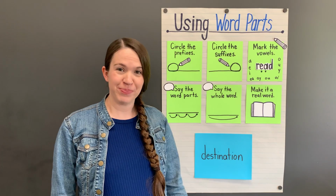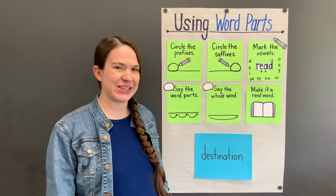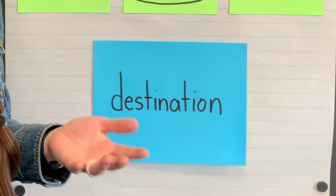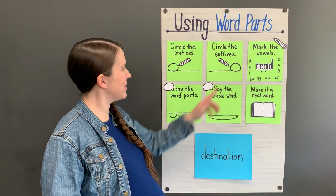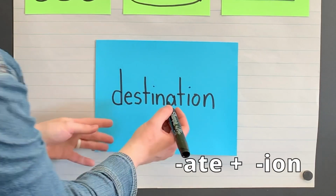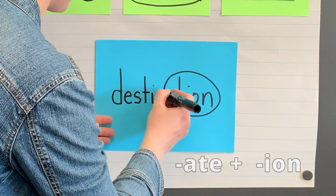Here's another word. First, let's circle the prefixes. Do you see a prefix? Maybe not a prefix that we know. So let's circle the suffixes. What do you see? We see this part, ation again.